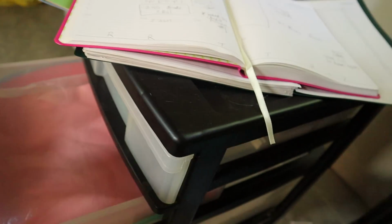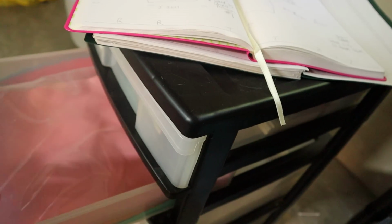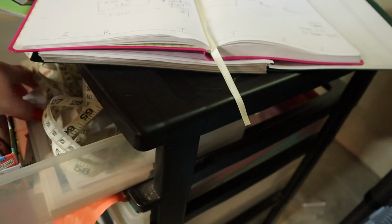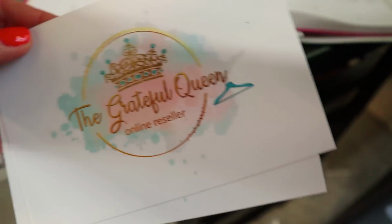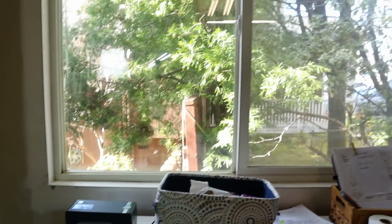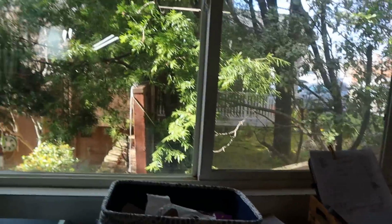I've got my envelopes down here. I wish this was more beautiful to show you guys, but it is what it is. These I get from Gyro, all my colored poly mailers, the Grateful Queen cards, which I'm supposed to put in my packages, but I have not been doing that enough. So if you bought something from me, maybe you got my little card, maybe you didn't. But I want to be better about putting those in.